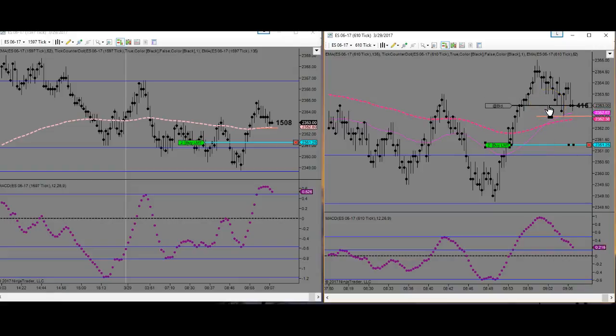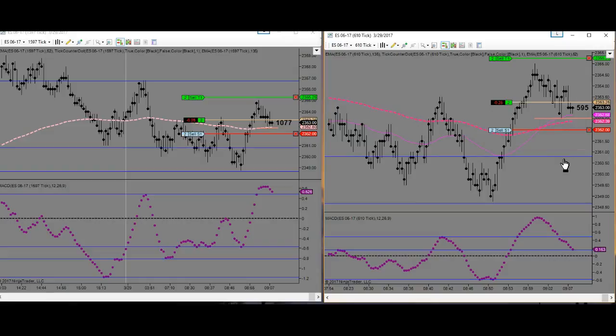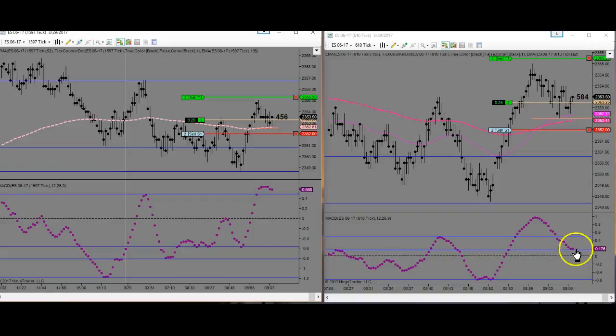Okay, we got MACD still pretty strong down, but we pulled right back into the area. I think it's time to give it a shot. This is that little sweet spot, and it's still got a lot of strength down in the MACDs, which is not my favorite way to enter a trade.